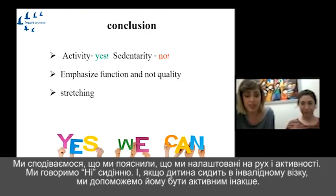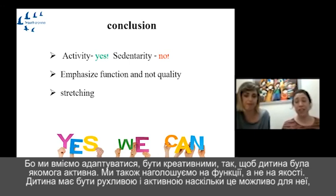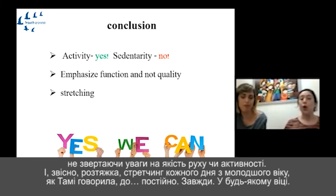So in conclusion, we hope that we made it clear that we are all about function and activity, and we say no to being sedentary. Of course, if the child sits in a wheelchair, we'll help him be active in other ways, because we can be adaptive and creative, so the child will be as active as possible. We also emphasize the function and not the quality. We want the kid to be as functional and active as he can, with no regard to the quality of the movement or the activity.